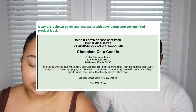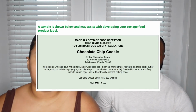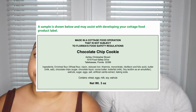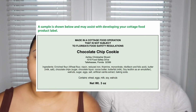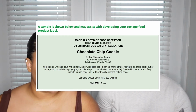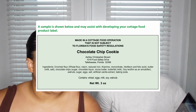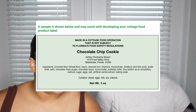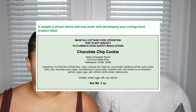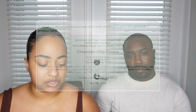So here they have the example for a chocolate chip cookie. They're supposed to have, in the 10-point font, made in a cottage food operation that is not subject to Florida's food safety regulations. Then it says the name of the product, chocolate chip cookie. Then it says the name of the person, Ashley Christopher Bryant, with her address underneath. And then ingredients: enriched flour, reduced iron, chocolate chips, etc. And then she has a notice that says contains wheat, eggs, milk, soy, and walnuts. And then how heavy the product is. So she has a net weight of 3 ounces.